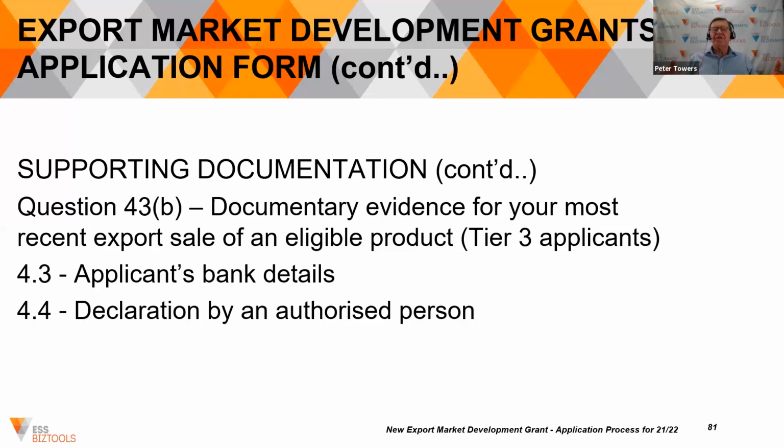I hope this overview of how this new export market development grant system operates is of assistance to you. The material that we've utilized within these PowerPoint slides is part of the ESS BIZTOOLS system on export market development grant to assist in guiding you through this process. There are other forms that are attached that will also help in a better explanation of various components. If you have any questions on any aspect of this new grant, you could send me an email, peter@essbiztools.com.au.